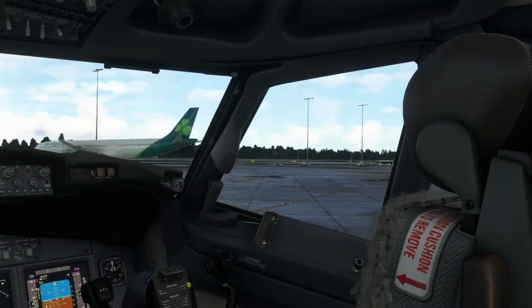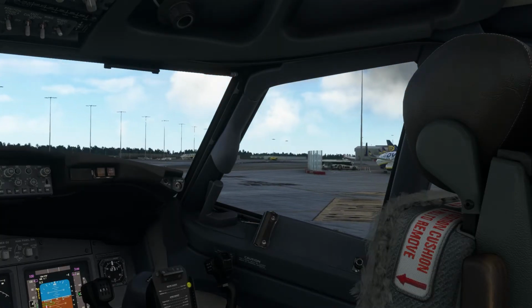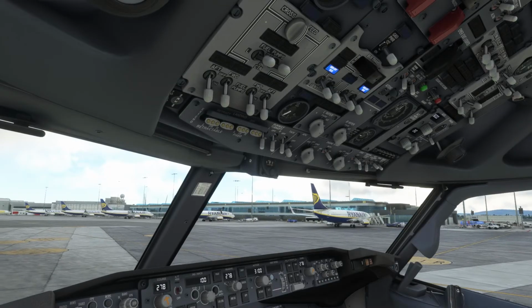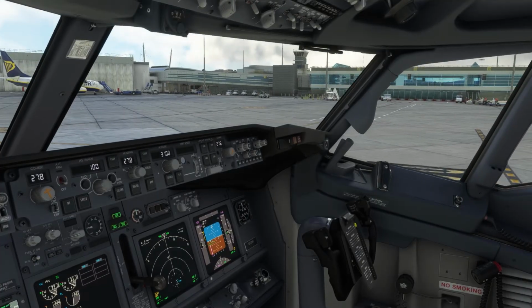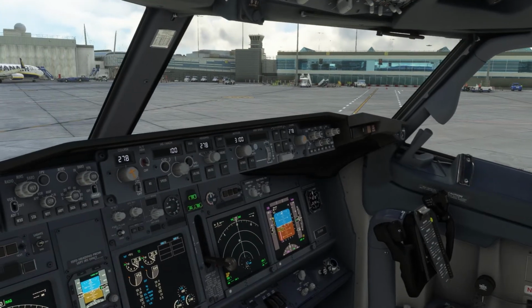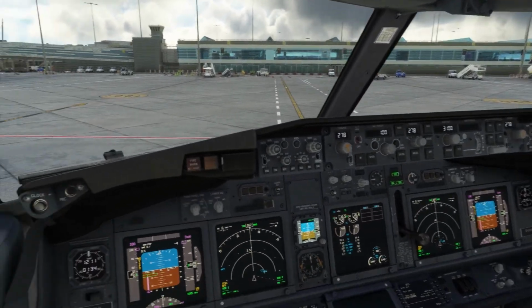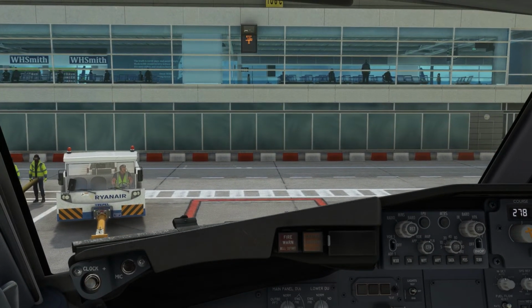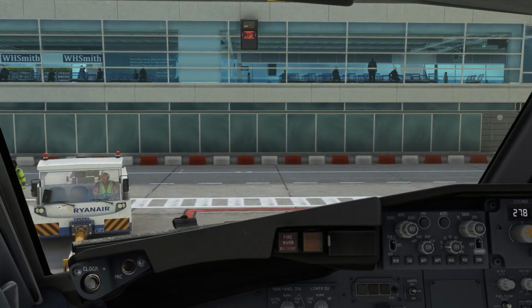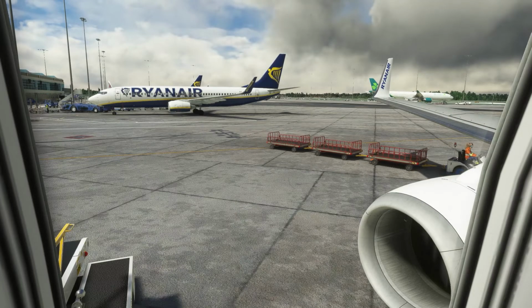Ryanair 42NY, taxi via Sierra 5, Sierra Alpha Charlie to terminal 1, passing position 1. Well, anyway, this concludes our flight to Dublin, ahead of schedule actually. Very good.